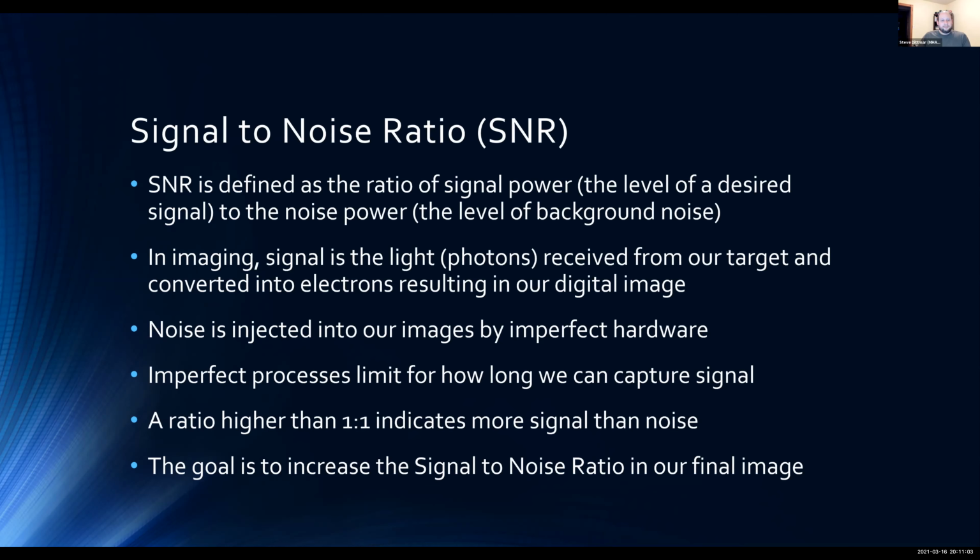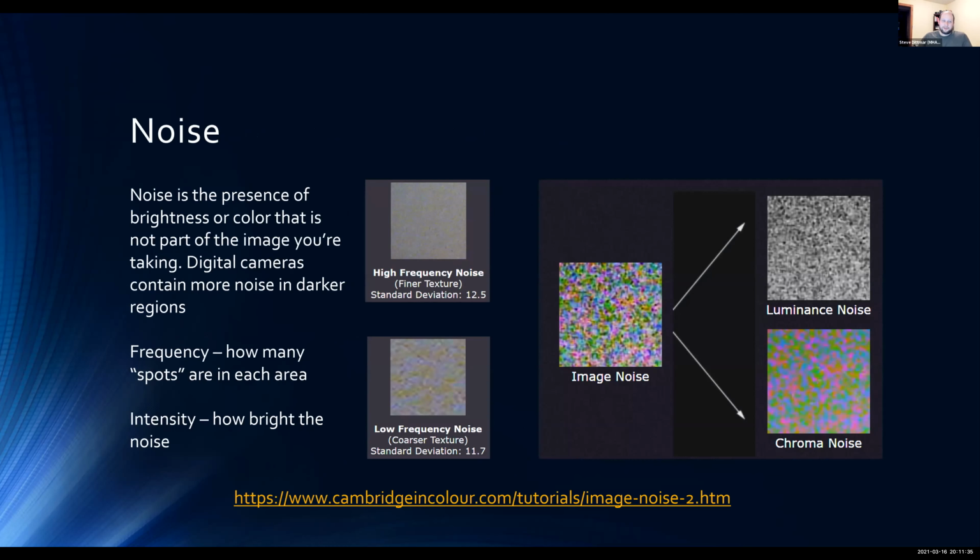Noise in general is the presence of a brightness or color that's not part of the image you're taking. Digital cameras contain more noise in darker regions, which is actually opposite from regular film, which used to get more noise in white, brighter frames. That's just the nature of the way that the light's collected in those mediums.